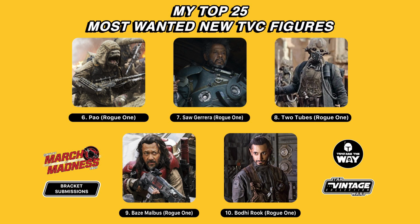Finishing off my Rogue One must-haves, we have number 6, Pao, from the Battle of Scarif. We currently have no Rebel soldiers with ball-jointed hips in the Vintage Collection, and Pao would not only be an exceptional alien to get into the line, but I think the tooling from the legs and upper arms could be used to get some Rebel Pathfinders from Scarif into the Vintage Collection. This would be a big win for me, and we could finally add some super articulated Rebels to our displays and dioramas.